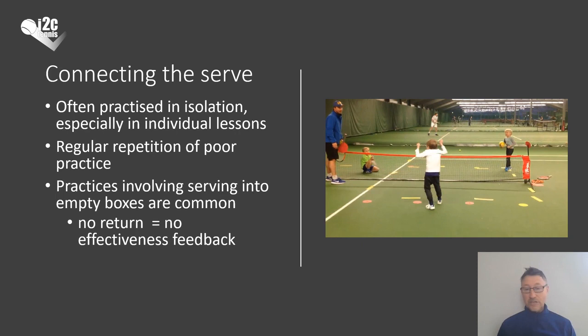And so when you don't have a returner, there is no feedback. The greatest way to get feedback on the effectiveness of your serve is to have somebody down the far end of the court to return that ball. But if it's an individual lesson, maybe that's not possible. Maybe the teaching pro goes to the far end to be the returner, but sometimes as the pro, we like to be next to our server to be able to give them information.